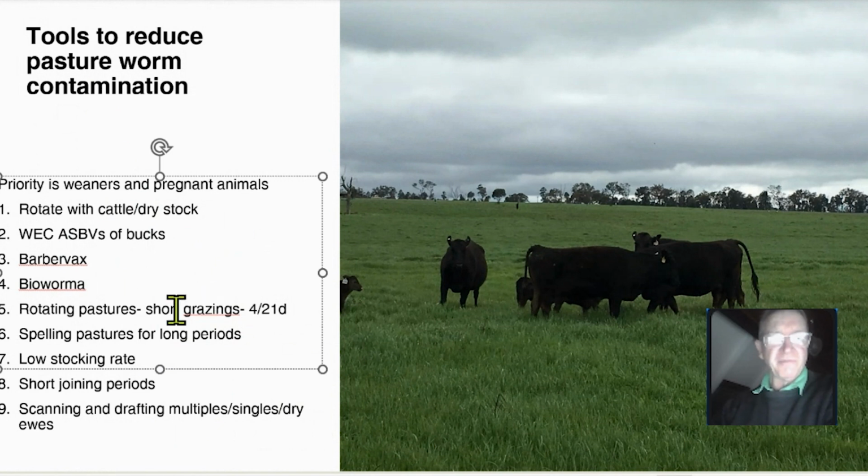Rotating pastures is probably the most common way of doing it. Spelling pastures for long periods, however, does take them out of productivity. Doing a low stocking rate like they do out in Western New South Wales or Southwest Queensland. Short joining periods, and scanning and drafting your multiples and singles and dries. Now, that's often done for ewes and maybe not done as much for our does.